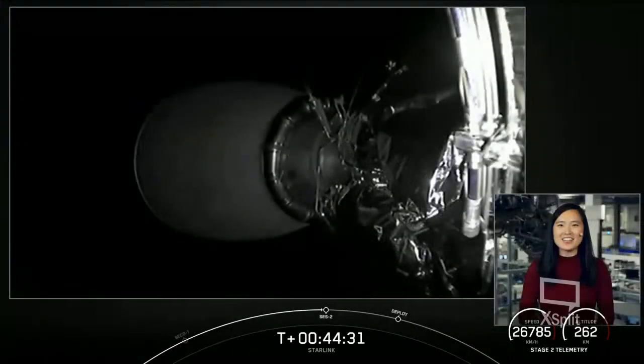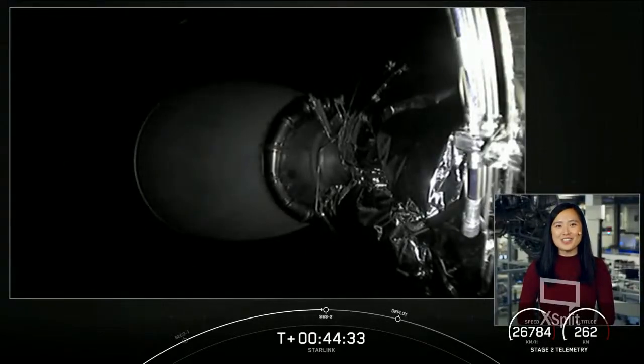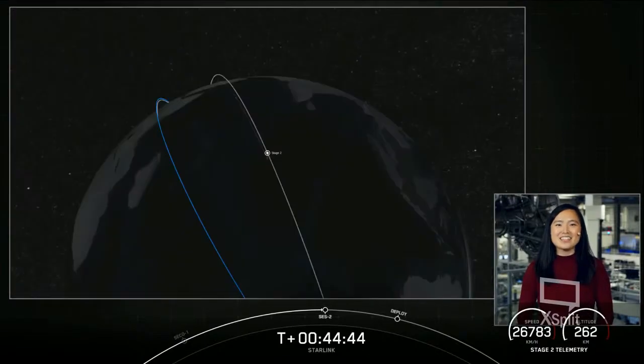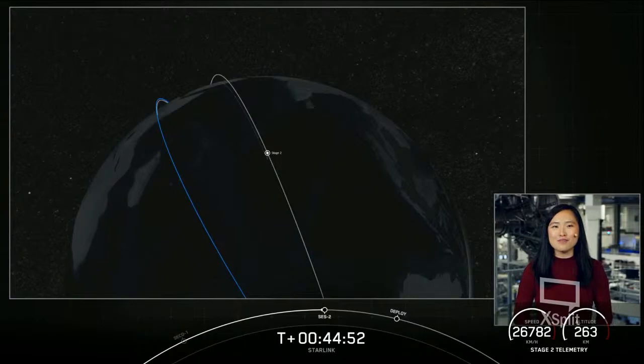Welcome back to the live webcast of SpaceX's 29th Starlink mission. We had an on-time liftoff at 2:59 p.m. Eastern Time from SLC-40 at Cape Canaveral Space Force Station. Second stage continues to look good, and our second engine startup is just a few moments away, at T plus 45 minutes and 30 seconds.